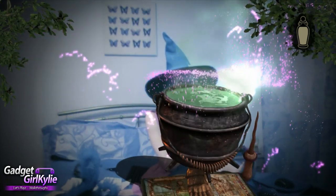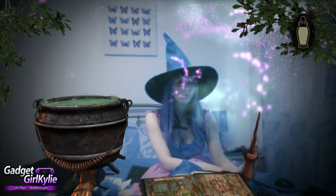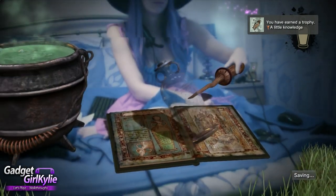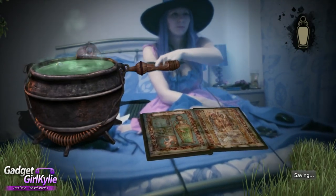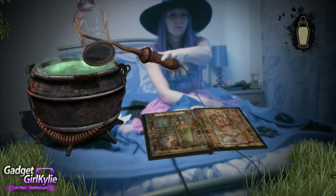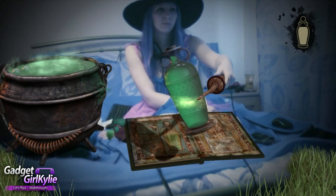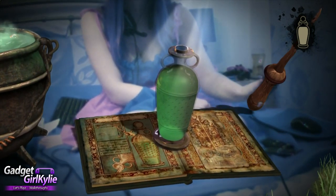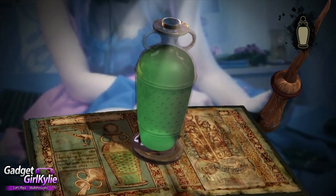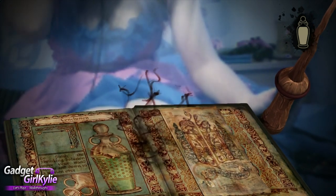Yay, we did it, guys! Pick up that flask there. Now dip it in the cauldron to fill it. Now put that down. There! A fine shrinking solution. It seems you're not entirely useless. Oh, thank you for the backhanded compliment.